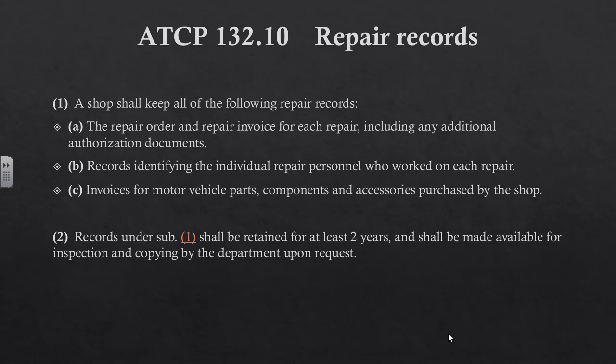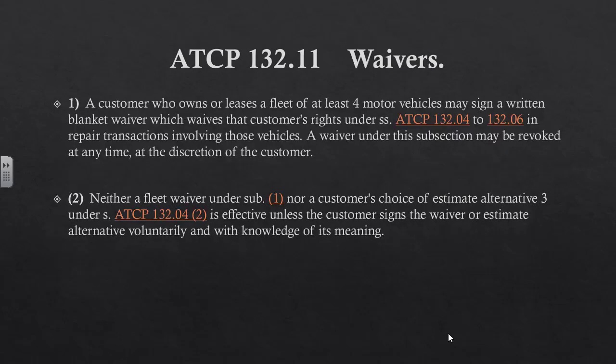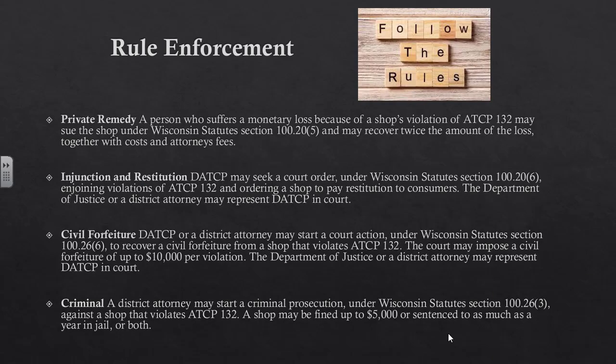Let's talk about the last subsection, subsection 11, and end this lecture in just a few moments. Subsection 11 does give a few waivers. It really relates to fleets that have more than 4 motor vehicles, so take a few moments and read through the waivers themselves. If you're working in a facility that does a lot of fleet service or is a fleet service garage, you may be into the waiver section of ATCP 132.